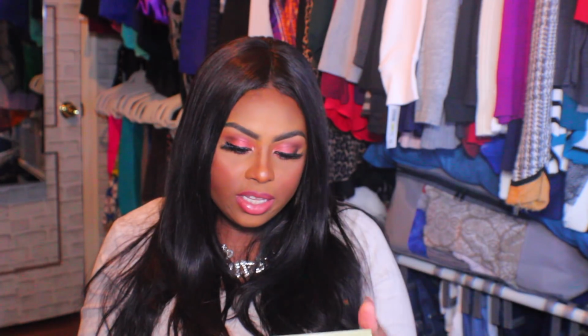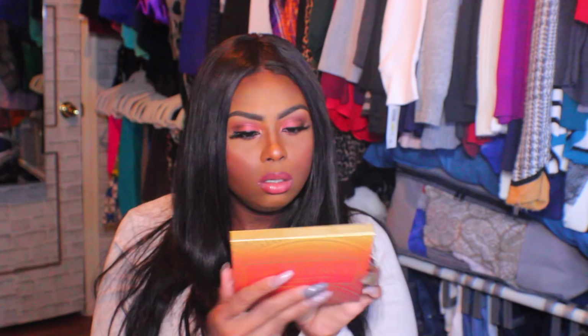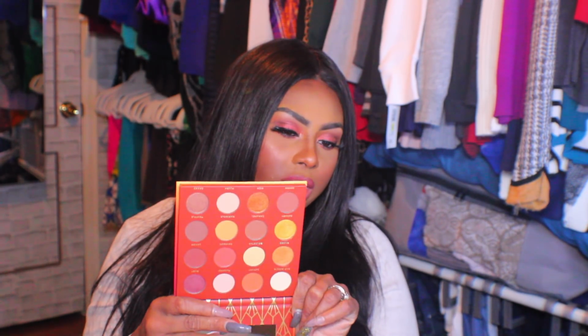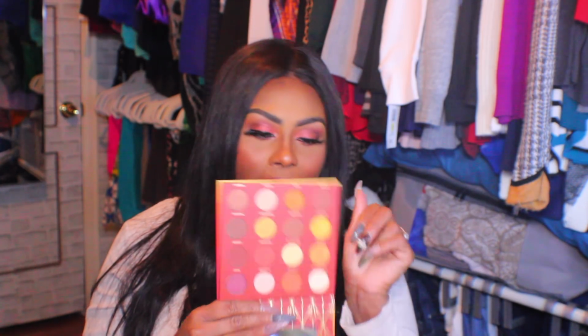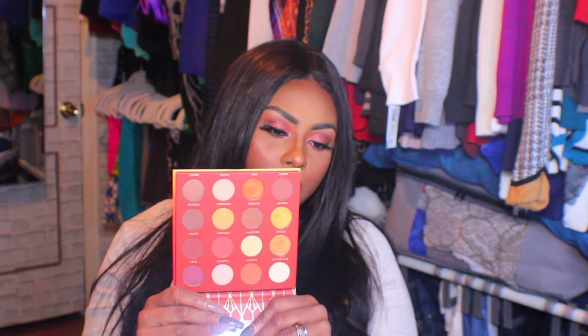I have this one. Oh, where did I get this from? I think I got this palette from Target. And it has some oranges and yellows and nudes. Guys, these kind of color stories are really like my favorite eyeshadow combination, especially for my skin tone. I feel like they go very great with me. Yeah, I got this from Target. I've used it twice. The shadows are really good.